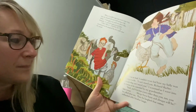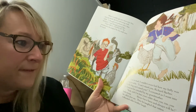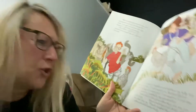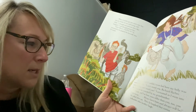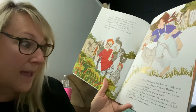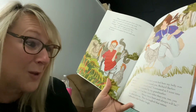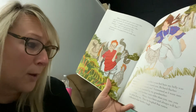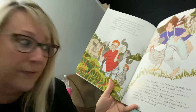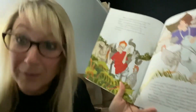Oh, I was so mad. I couldn't even feel how my belly was starting to ache. "I can't stand you, Richard Barber. I double dog can't stand you," I screamed as I went into the house to be consoled by my grandmother. "Yeah, and I'm 4 years older than you too, you little twerp. Always have been and always will be," he called after me. Then he laughed that rotten, red-headed older brother laugh.